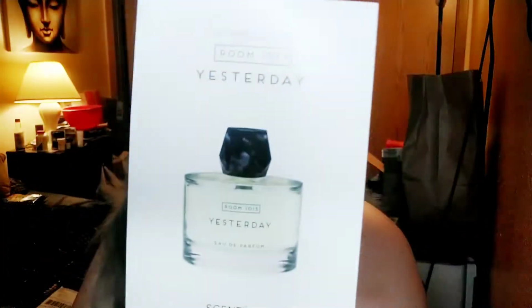So, as per usual, I have 3 fragrances. As per usual, one of them is from room 1015. The other 2 are just whatever random things I've found that I get. So let's just start with the room 1015 one because it's a logical starting point. This is the fragrance Yesterday from room 1015. And this one I had thought, I got confused. I thought this was the one I didn't get before, but in fact the one I didn't get was a different one.